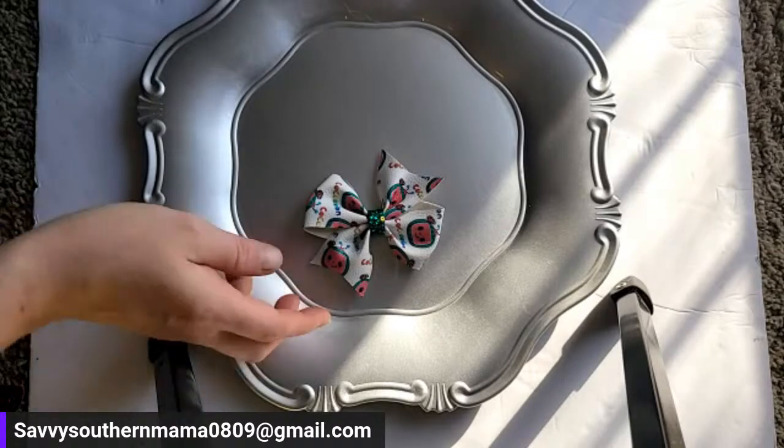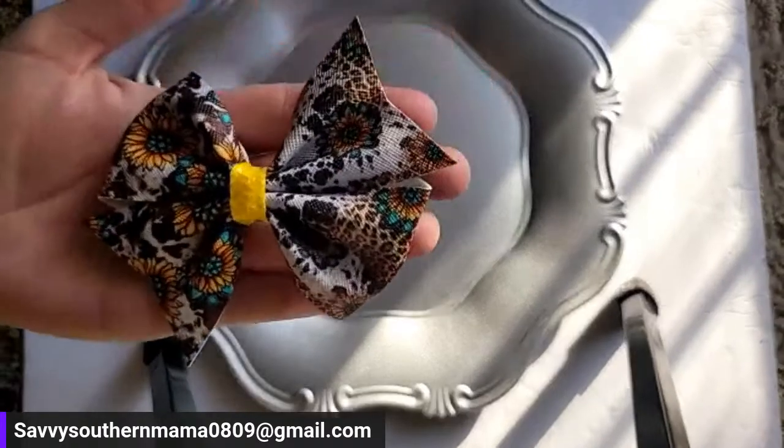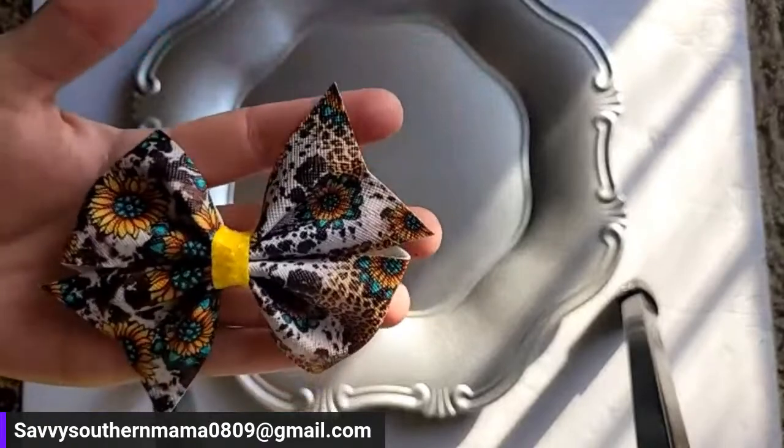Okay, that one's Coco Melon. This one's really pretty. This is the sunflower and cowhide. These are starting bids at a dollar.